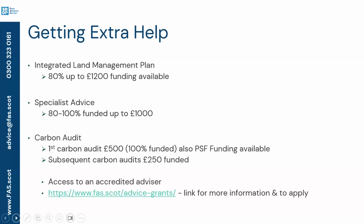The good thing is, the new entrant grant funding world isn't as exciting as it has been in the past. However, for us all, there is business advice support available through Integrated Land Management Plans, which is an 80% grant funded business plan, or can be used for business planning plus 2 bits of specialist advice, which can be between 80 and 100% funded. So there's a chunk of business work that can be done without any significant cash cost to you. And through that, we can also do a carbon audit.